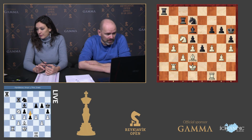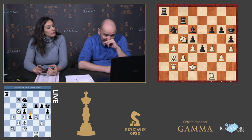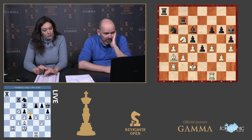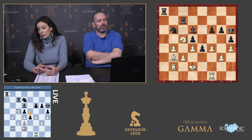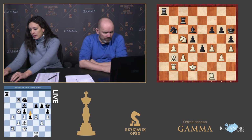The other option is just to play bishop to c2 and then hit the pawn on d5 and try to work around getting something on the a file, and that's something being a rook. Either way, very good winning chances for Aman.